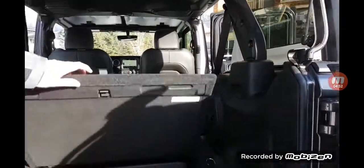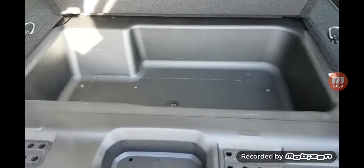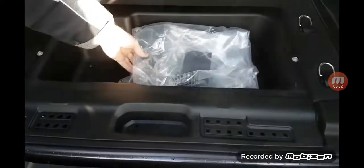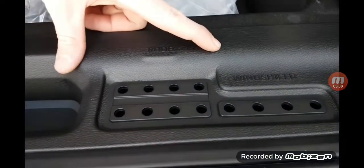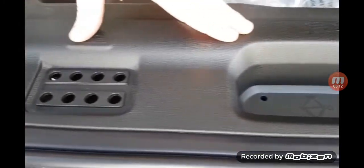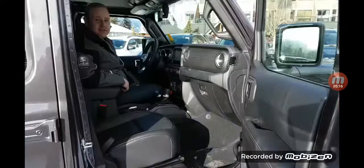Now as we look underneath, we actually have a nice storage compartment down here now. Because of the subwoofer being moved back to the side, we've regained this storage space. And really nice touch with Jeep, keeping the slots for all of your bolts. So when you take your roof off, when you take your windshield down, when you take your doors off, you've got a spot to put all of those bolts and not lose them when you go to reassemble.